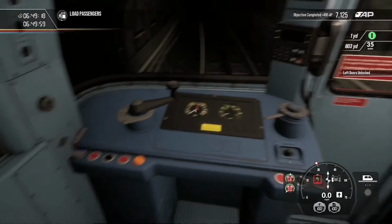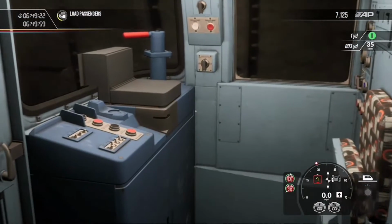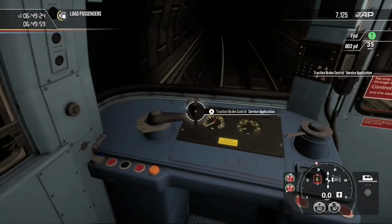Oh, if that was red, we might not. I know the signal's probably just about there, which is why I've got 1 yard. That was dangerous.